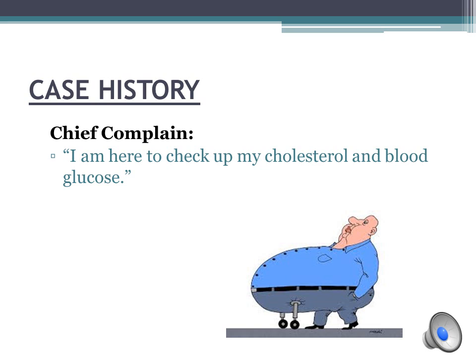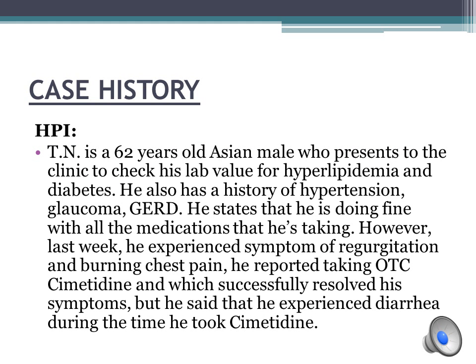Chief complaint: "I'm here to check up on my cholesterol and blood glucose." TN is a 62-year-old Asian male who presents to the clinic to check his lab values for hyperlipidemia and diabetes. He also has a history of hypertension, glaucoma, and GERD. He states that he's doing fine with all the medications he's taking.